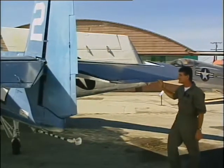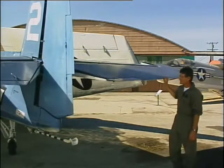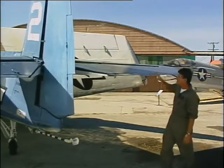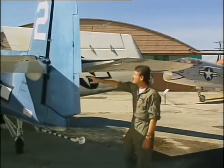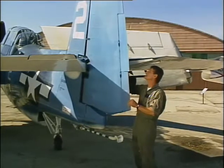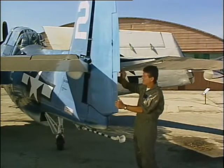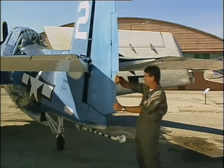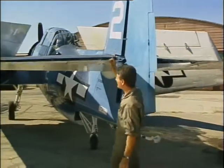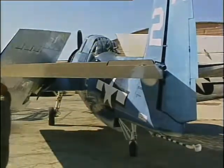We're checking for free and easy motion. Look how big they are. That's why the controls are so heavy on an Avenger. Fabric covering, trim tabs. On the rudder here, we're going to check this. This is a boost tab here. It moves in opposite directions, as you can see, to try to lighten the forces of the rudder. And I'm glad they've got it, even though I wish it had 2 of them on it. And the same thing on this elevator. Free motion, everything nice and tight.